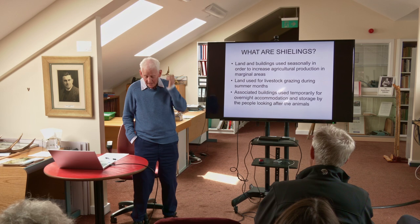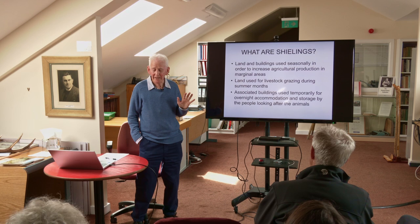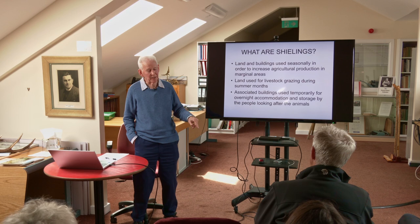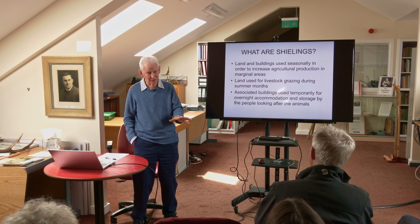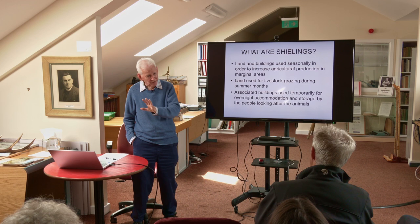And while they were at the shieling, the women would milk the cows, make cheese and butter, and people from the townships would come out to collect the butter and milk and cheese periodically. So there was continuous communication between the township and the people out at the shielings. But the people that stayed out at the shielings tended to be the women and sometimes the children.